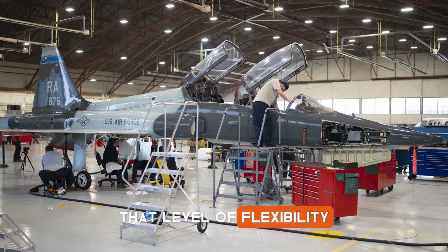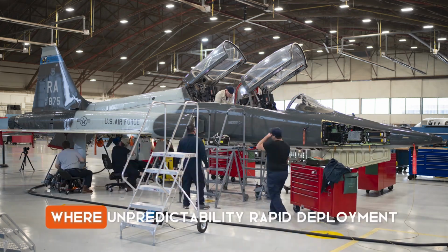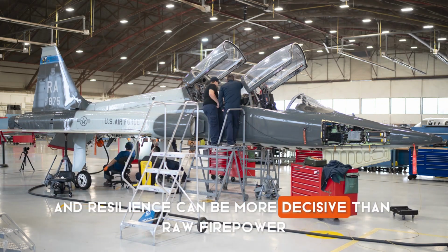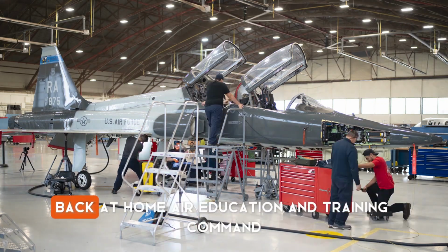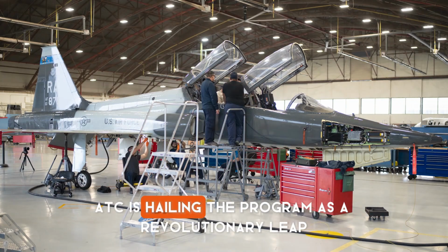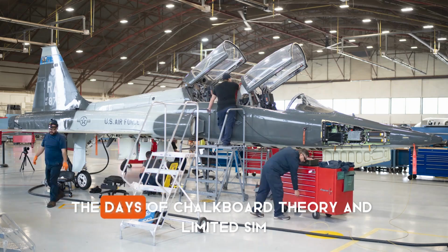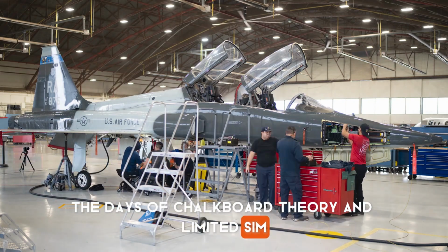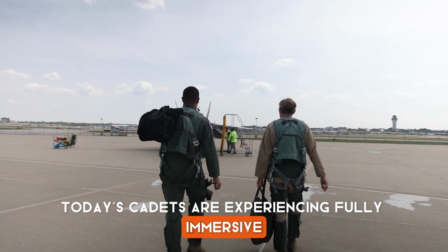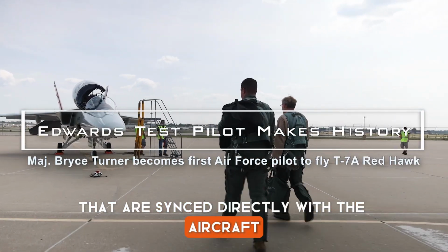That level of flexibility aligns perfectly with 21st century warfare demands, where unpredictability, rapid deployment, and resilience can be more decisive than raw firepower. Back at home, Air Education and Training Command, AETC, is hailing the program as a revolutionary leap in pedagogy. The days of chalkboard theory and limited sim time are long gone. Today's cadets are experiencing fully immersive, VR-integrated training environments that are synced directly with the aircraft.